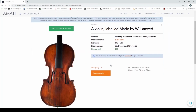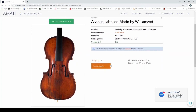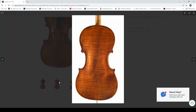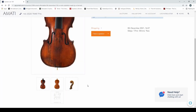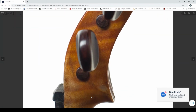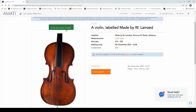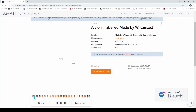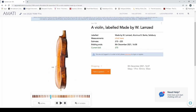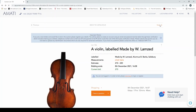Violin labelled made by W. Lamzed. Alumnus B. Banks, Salisbury. Current bid £70. This is fairly interesting as well. Interested to see it turning this. A nasty worm there. It's a curious looking one, that one.